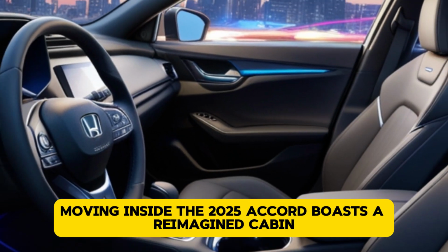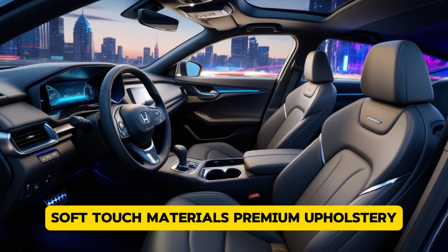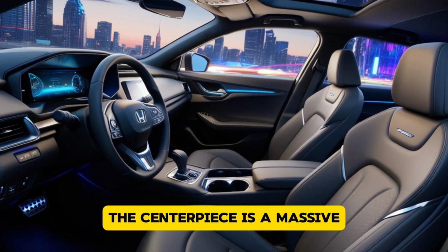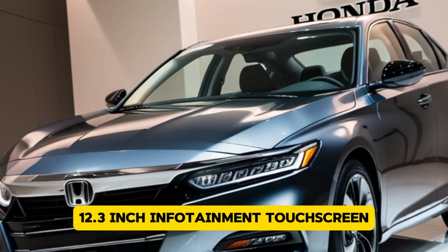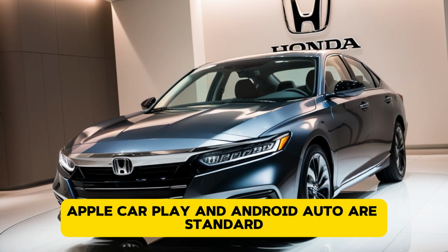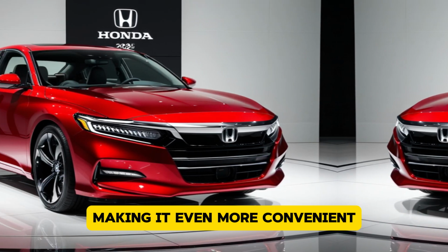Moving inside, the 2025 Accord boasts a reimagined cabin that combines luxury with functionality. Soft-touch materials, premium upholstery, and a minimalist layout make the interior feel upscale. The centerpiece is a massive 12.3-inch infotainment touchscreen, equipped with Honda's latest interface for seamless navigation and entertainment. Apple CarPlay and Android Auto are standard, with wireless connectivity making it even more convenient.